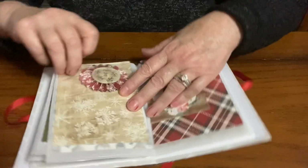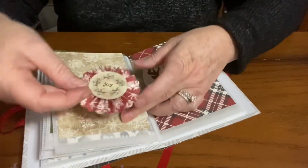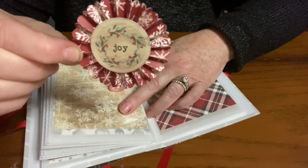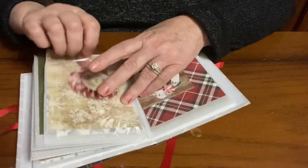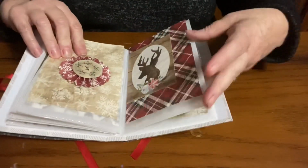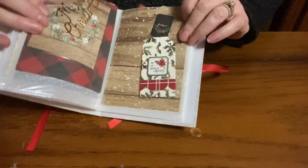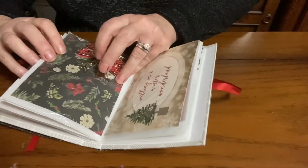Oh, I saw her showing some of the rosettes she had made. Look at that rosette. You know what that is right there, folks? I'm gonna tell you what that is. That's pure perfection right there. Look at that. Oh my goodness. Oh, and look at the deer. Oh my goodness. And some more Merry Christmas. And some more tags. And another bow. I love the bows.